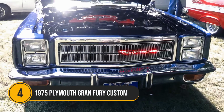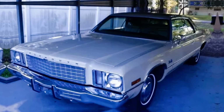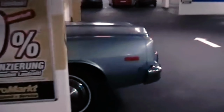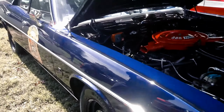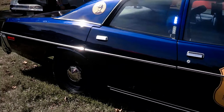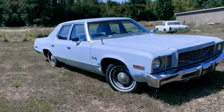Number 4. In the mid-1970s, the American car market was going through an identity crisis. The 1973 oil crisis had exposed the vulnerability of gas-guzzling land yachts, and yet Detroit's full-size sedans kept rolling off assembly lines like nothing had changed. Enter the 1975 Plymouth Grand Fury Custom, a car that was supposed to be Plymouth's top-tier offering. In theory, it was the division's luxury statement. In practice, it was an oversized, underpowered, and thoroughly forgettable barge that got lost in Chrysler's crowded lineup.